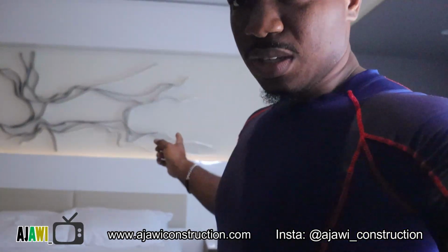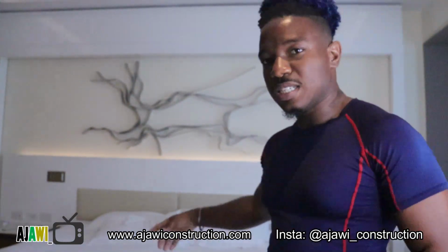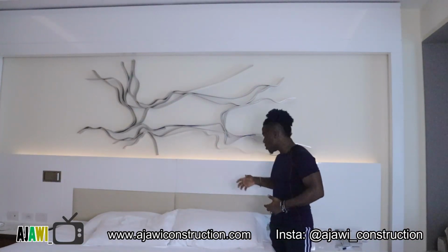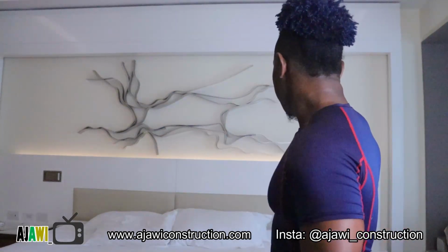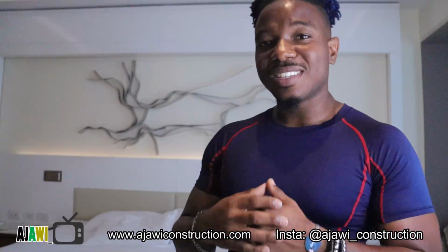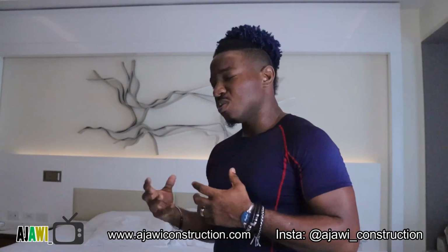Even behind me, if you notice, there's a headboard, and I just love how it is designed. It has lights in it over here, and then this metal piece just brings the whole design together. And there are light switches inside the headboard itself that control the entire hotel room. So these are things that I like. I like it because of the convenience, not needing to get up out of your bed to go turn off the lights.